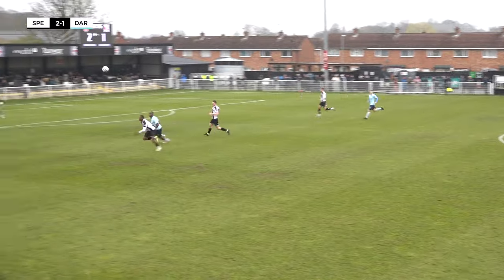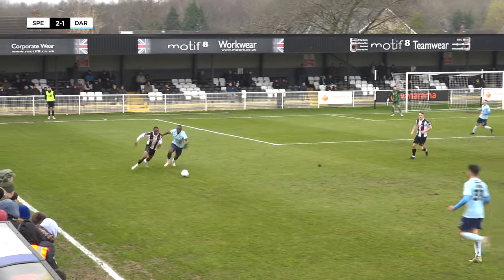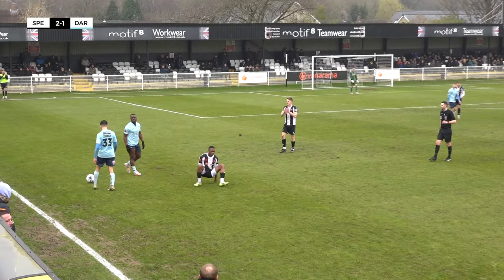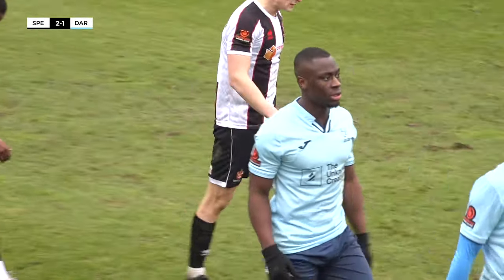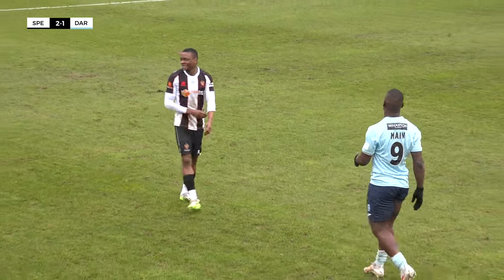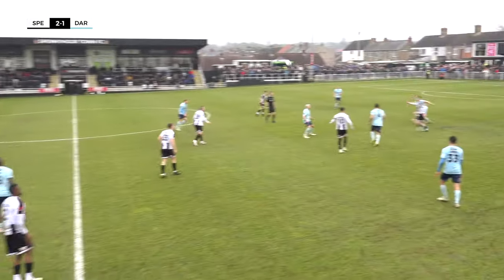Can Cedric Main make something of this? He's up against Lafudu. Lafudu's going to get to it, but Cedric Main is all over him. Has he won it back? No, referee gives a free kick. Yeah, Darlow have to work extra hard in the defence there to get as many blocks in as possible. I just look like they look a little bit further down that road.